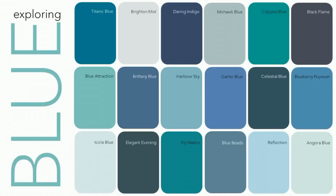So I'm going to get a little bit technical here. I'm going to take myself off screen and pop up some beautiful blues that we have to offer through our Taubmans wonderful portfolio of colours. So I will share my iPad. Let's hope this all goes to plan. Beautiful. And I'll pop myself up in the corner.